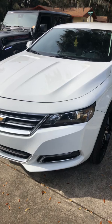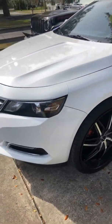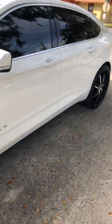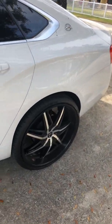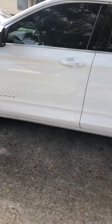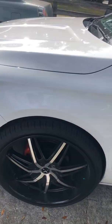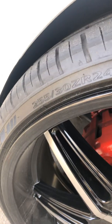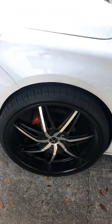Just give you a little walk around the Impala. 2018 Chevy Impala LT. 24s. For those who like to see the tire size, 255, 30, 24. Star wheels.